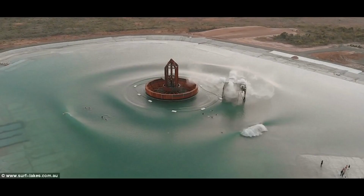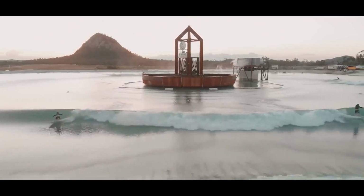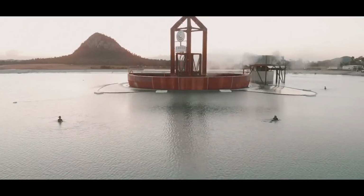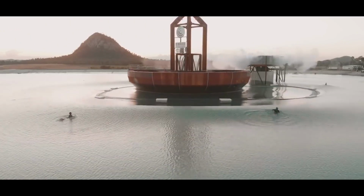The 5 Waves employs an innovative 1,400-ton plunger-style wave generator, capable of generating 2,400 waves per hour, creating a huge amount of pressure as it rises and falls within the center of the lake. The plunger generates a tsunami-like effect that creates waves in 360 degrees.